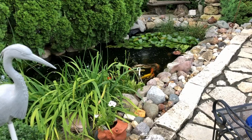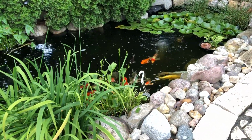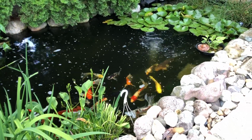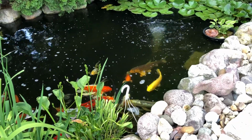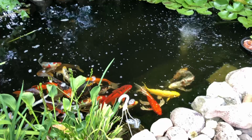Looks like a very nice koi pond in the back of this yard. It's a shady yard. The koi seem quite large. It's a great place.